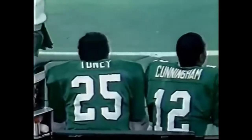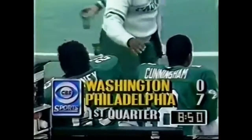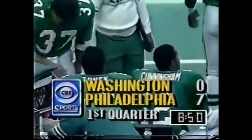Anthony Toney, in his second year out of Texas A&M. He wore a flak jacket in that opening game against the Redskins and wanted to redeem himself. He scored the big touchdown, but it was Cunningham who came back after getting knocked out for a play.